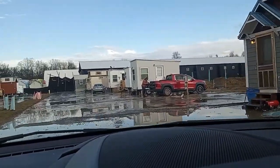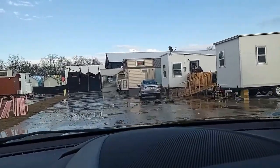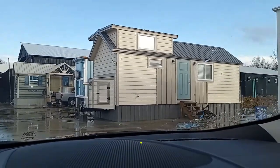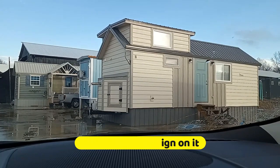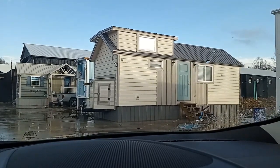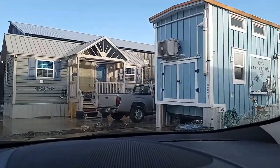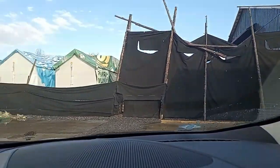So I'll just take you through here a little bit, show you some of these. These are Incred-I-Boxes here on the right. Those are 8x16 and they are $20,000. Side of this black right here is the factory. That's where they're building them.